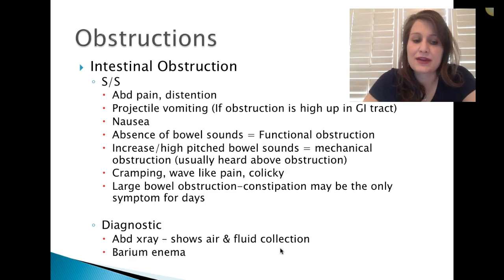Cramping, wave-like pain, colicky. Large bowel obstruction, constipation may be the only symptoms for days. So with a large bowel obstruction, like I said, they're less common than the small ones. The first sign might be constipation. So diagnostics, we're going to do an abdominal x-ray. It's going to show air and fluid collection, a barium enema as well.